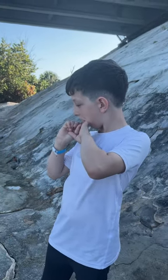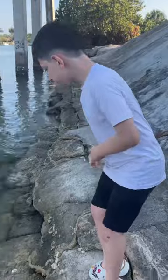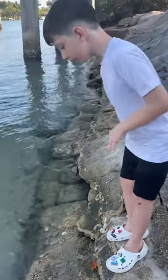I was not expecting to catch that arrow crab today here at Cato's Bridge in Jupiter, Florida. Were you? Wow, that is some rare marine life that we found.